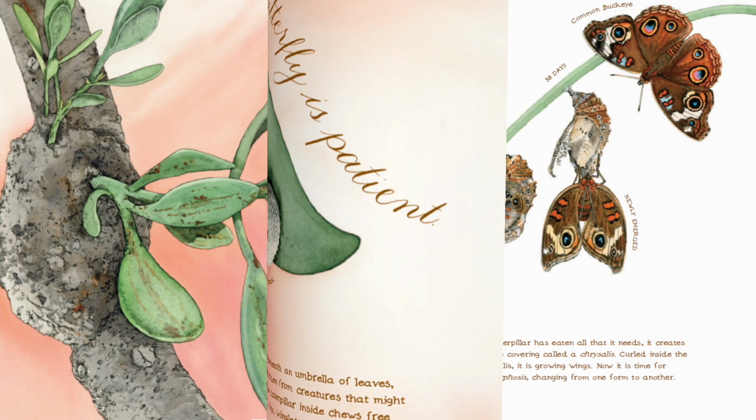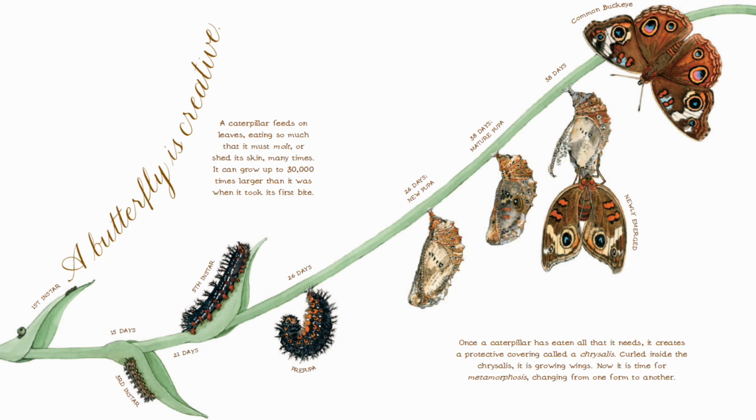A butterfly is creative. A butterfly feeds on leaves, eating so much that it must molt, or shed its skin, many times. It can grow up to 30,000 times larger than it was when it took its first bite.